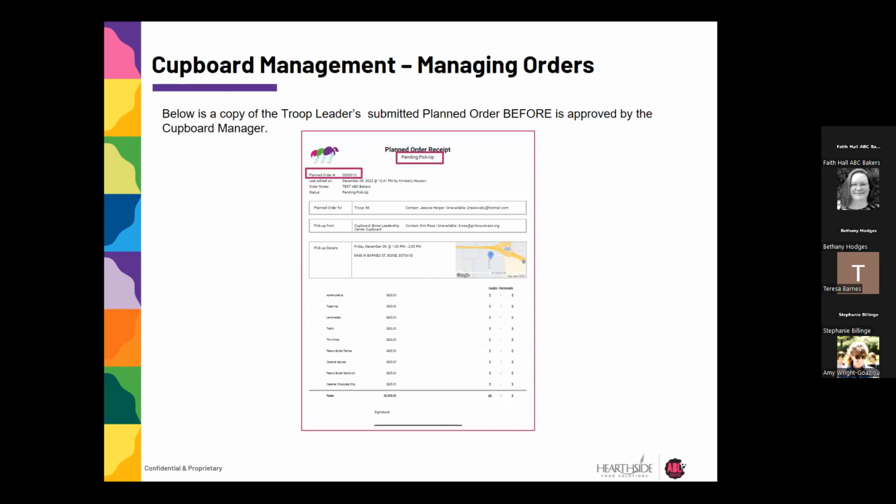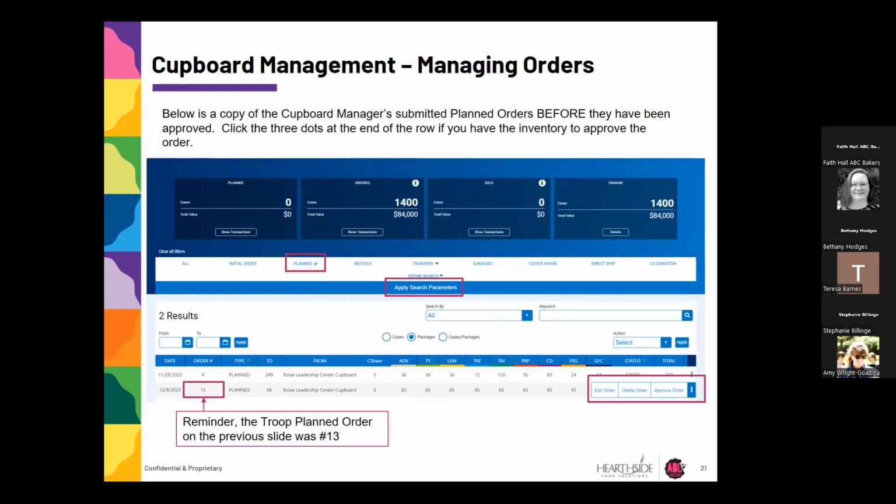excuse me, they can print out and be notified that they've submitted their planned order, but it's only in the pending pickup status. The cupboard manager has not approved it yet. So below is a copy of the cupboard manager's submitted planned orders before they've been approved.